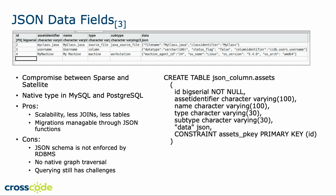There's still no native graph traversal in this scenario. You're still having to do the recursive queries. You're still trying to build up your trees. Everything's still calculated at query time. And querying still has its challenges as a result.